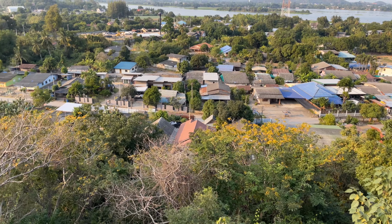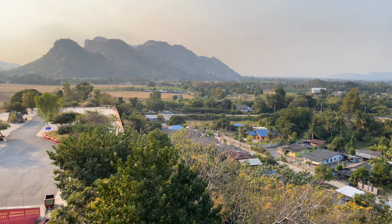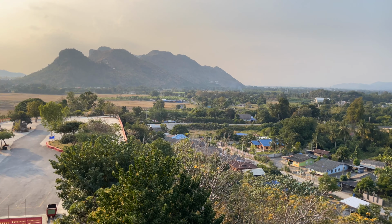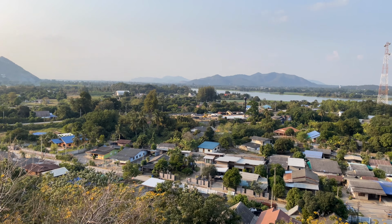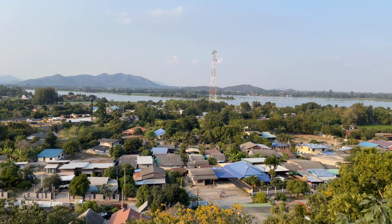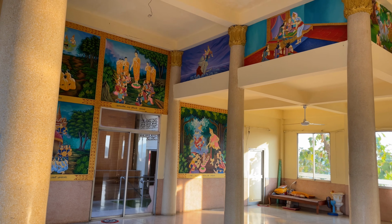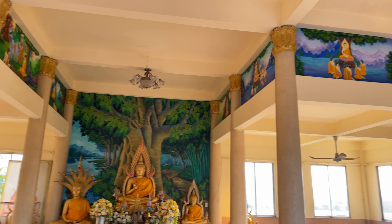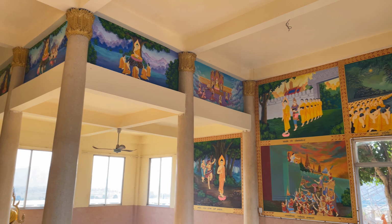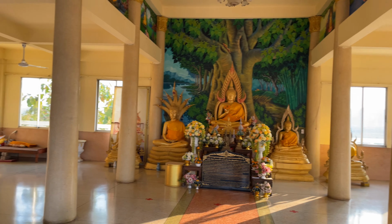And then part of the town that's built right up next to the temple. You've got some banana trees over there, and there's a ridge line. Looks like some pineapple growing right over there by the river. Another little part of the temple. Kind of plain except for right around the top. The Buddha image is nice.